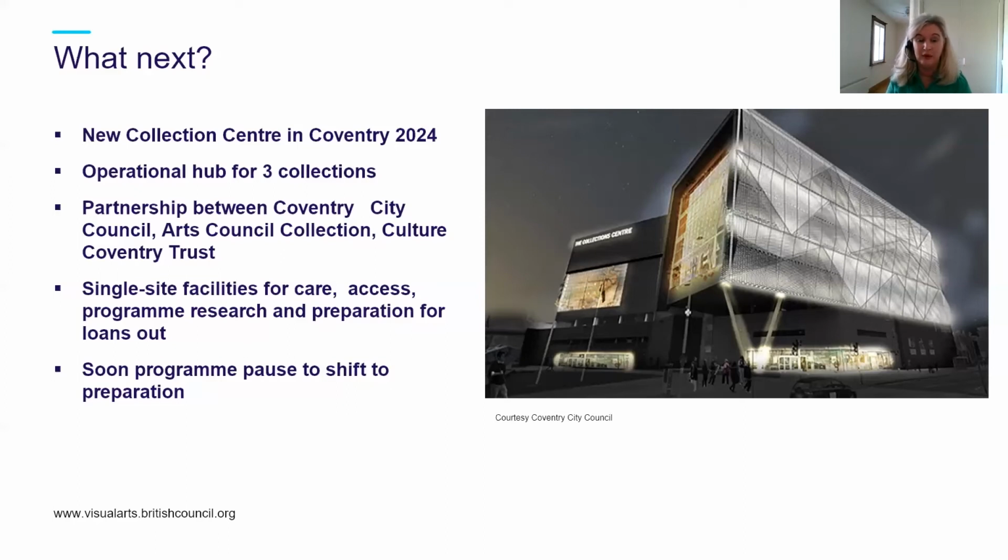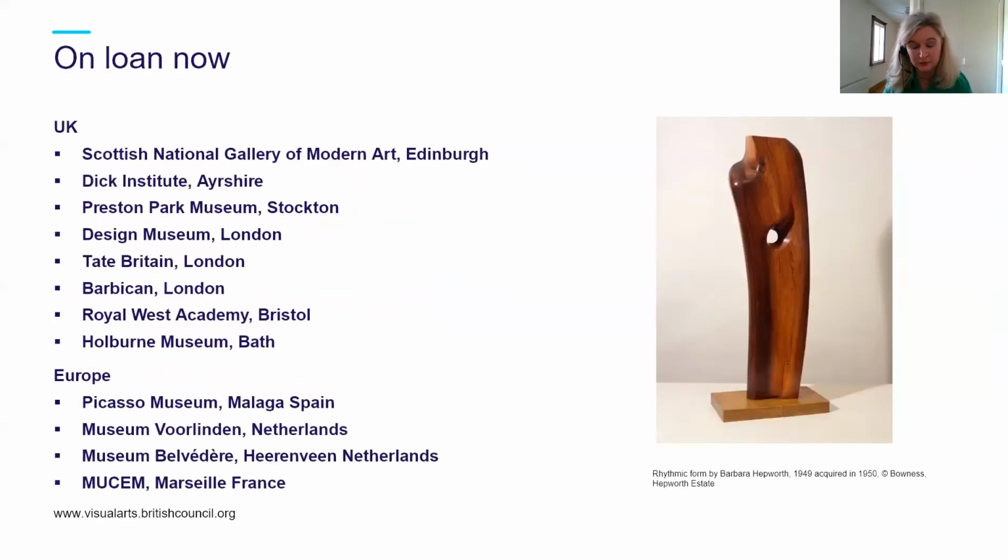It's a big undertaking for us to move the entire collection. So we will shortly be moving into a kind of blackout period, if you like, just while we undertake all of that prep before opening in 2024. But in terms of what Art Fund patrons might still see about the collection between now and then, I just had a very quick slide of what the collection is doing right now.